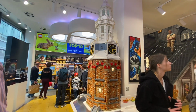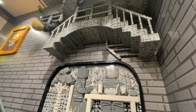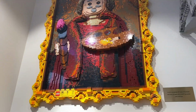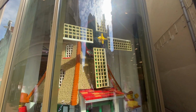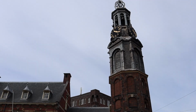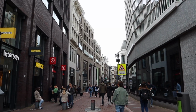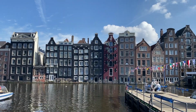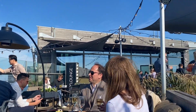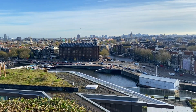With all the shopping taken care of, we decided to visit the Lego store. Next, we randomly stumbled across the most famous fry shop in all of Amsterdam. The last thing we decided to do in our day in Amsterdam was to go to the Sky Lounge. The beautiful views of the city were to die for.